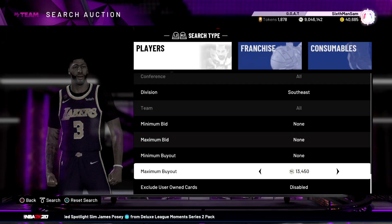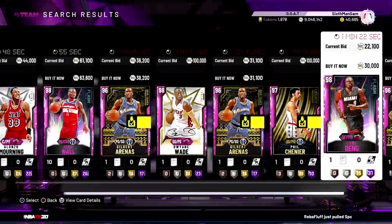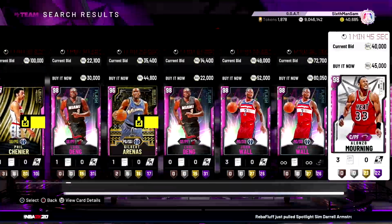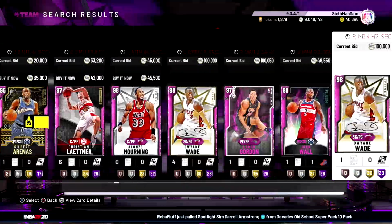Now, Sam, what is in this filter? So if we go ahead and look at what you can get in this filter, you can get John Wall, Phil Chenier, D Wade, Alonzo Mourning. I believe there's another good card, Luol Deng. I believe there's one more card that I was seeing earlier. Yeah, Christian Laettner, and Aaron Gordon as well.